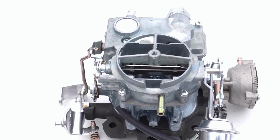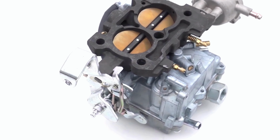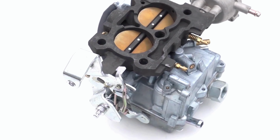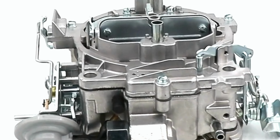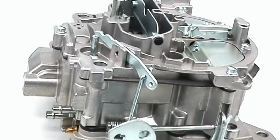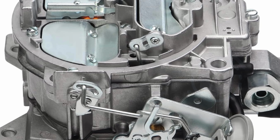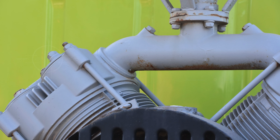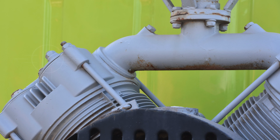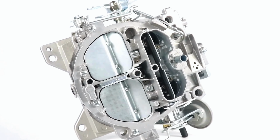Welcome, car enthusiasts. Today, I'm thrilled to unveil the world's top 5 best carburetors for Chevy 350 engines. Whether you're a gearhead or just passionate about performance, you're in for a treat. I've scoured the market to bring you the ultimate lineup of carburetors that will rev up your ride and unleash the full potential of your Chevy 350. So, if you're ready to take your engine to the next level, buckle up and let's dive in.